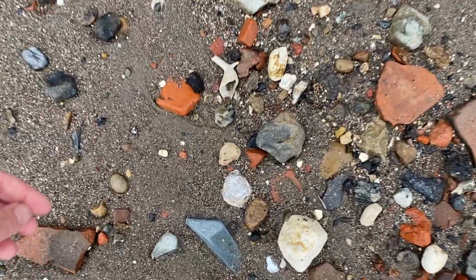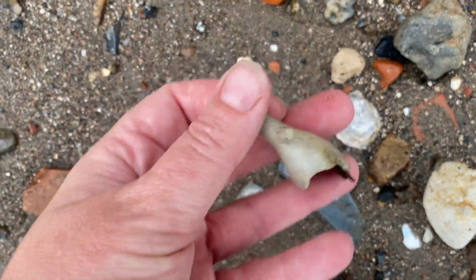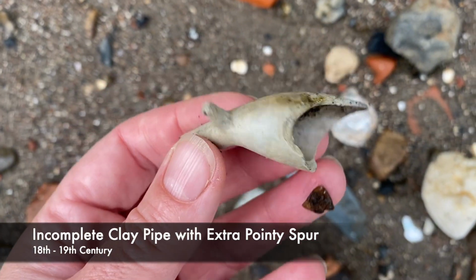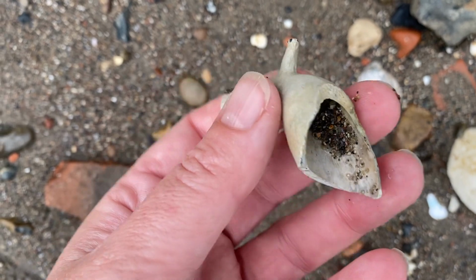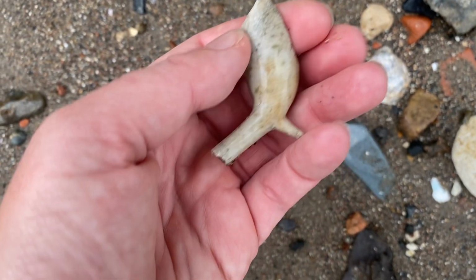Well, you know what I'm going to say, I wouldn't normally, because that is more than a bit nibbled, but look at the spur on that. It's a long one. So maybe it will come with me, just so I can have this long old spur in my collection. That's a whopper.